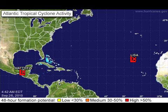National Hurricane Center still watching 2 remnant lows now. We've got Matthew over Central America, and we've got Lisa out in the Atlantic, neither one of them posing any kinds of threats to land.